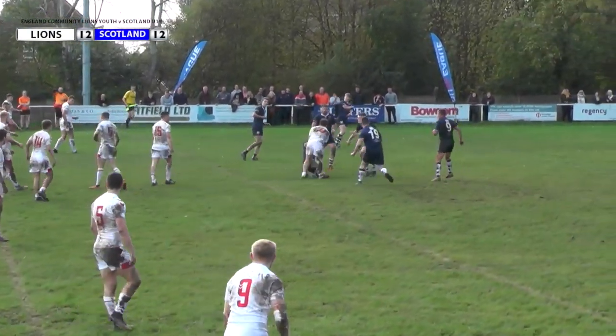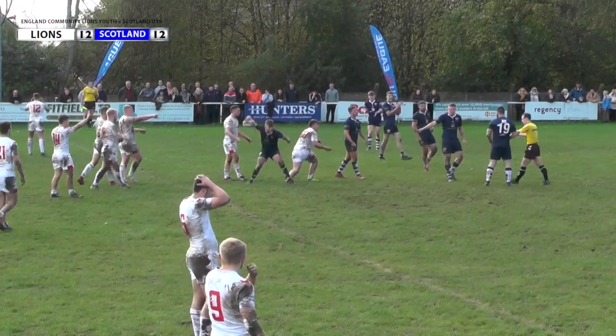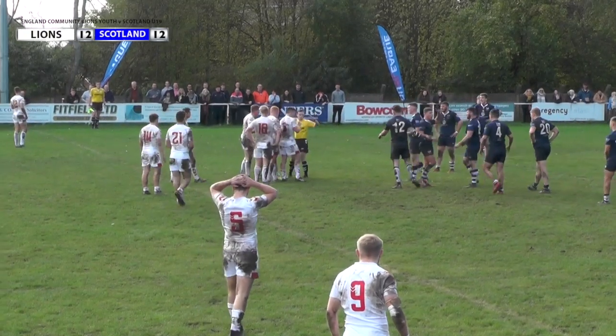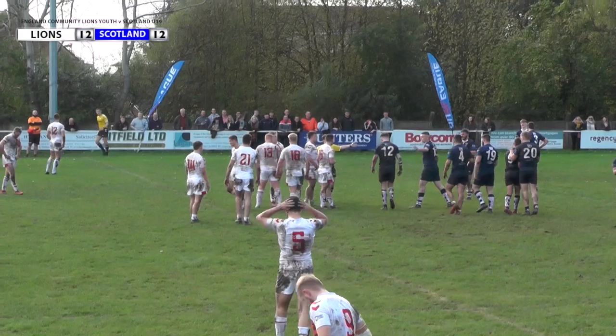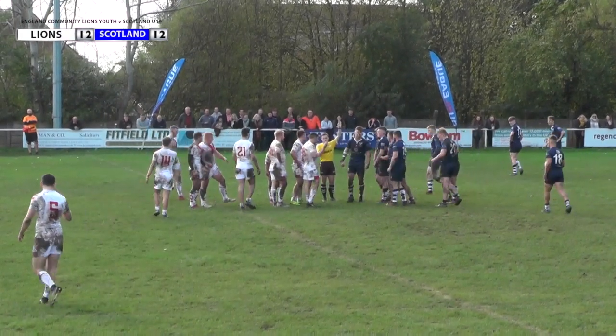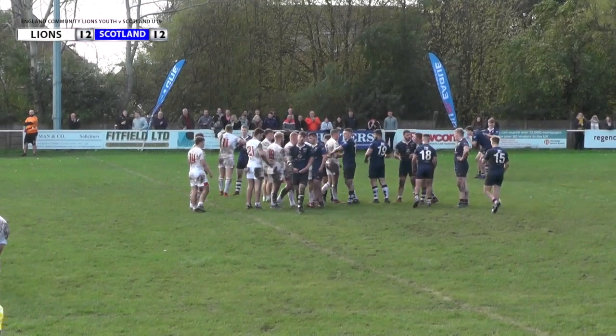Well, there's Tickle with the first carry. Oh, he's lost it as well. One-on-one steal, yeah. Now, who's that knock-on gone against there? Gone against Scotland. No, it's gone against England, yeah. I just thought the way Punton got up then, I thought, has he had a word then? It was a one-on-one, and there's your final whistle. And there is the final whistle, 12 points each.